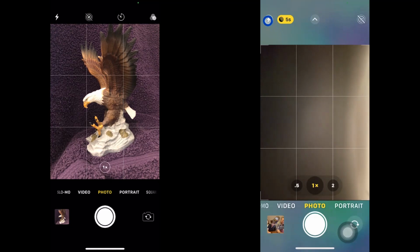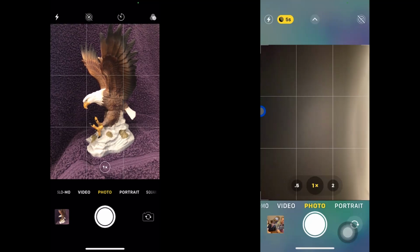If I do it on my older version here, it comes up and says auto, on or off. Auto flash, you're leaving it up to the camera to decide whether it needs to flash or not. On, of course, would flash every time, and off would not allow the flash. If you have a particular scene that's getting dark out and you want to maintain that ambiance of, let's say, sunset, you would turn flash off so the camera doesn't decide to do a flash.